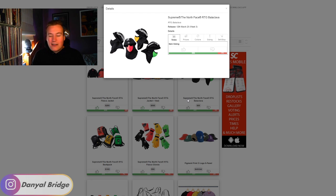Around about 120 Australian. It's really 90 USD because this is 88, but if it is like 90 USD plus shipping, it's going to get closer to about 150 Australian for the retail price, not even the resale price. I think the black one's kind of cool. I'm just thinking, would I ever wear it? Like, when would I wear this?